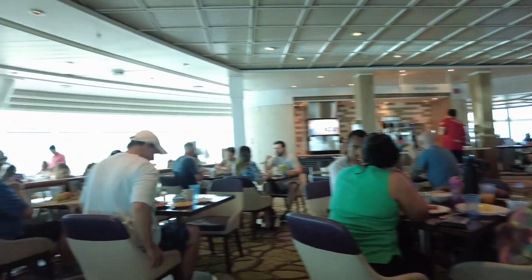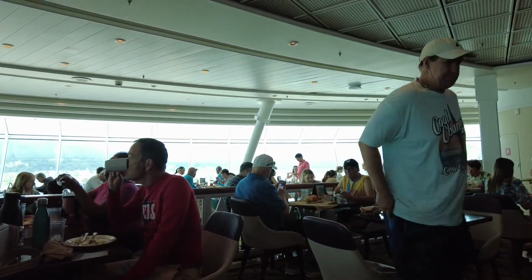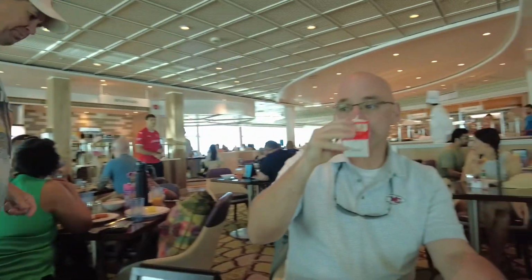So we're in general population this morning, right before the Windjammer. We are going to be getting off in Puerto Plata shortly. We docked a little bit ago.